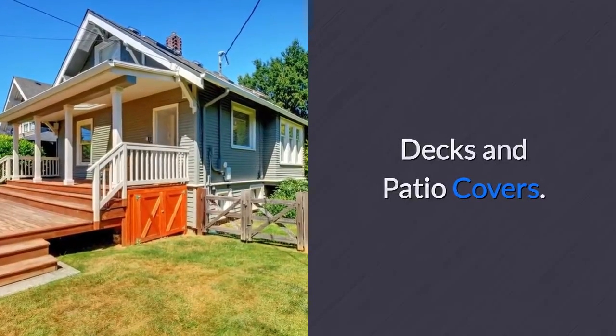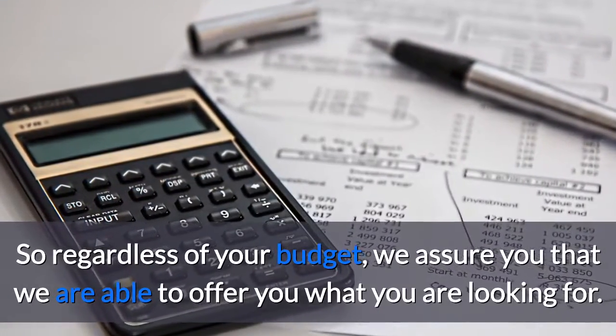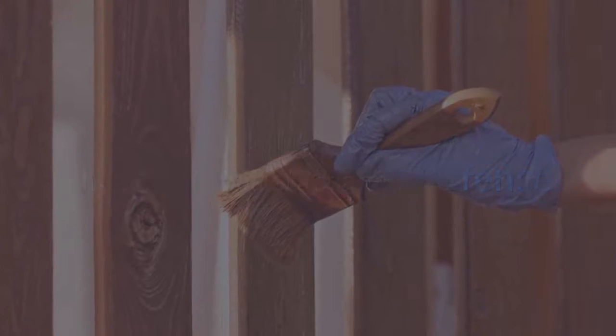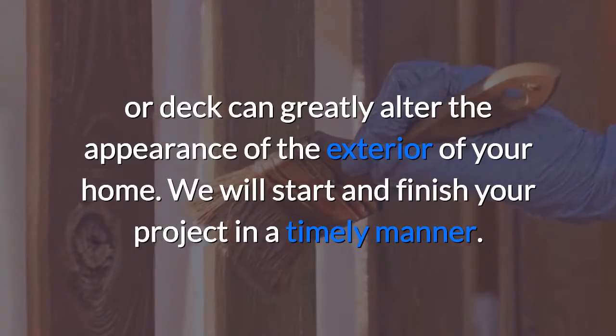Decks and patio covers. We offer patio and deck covers at every price point. So regardless of your budget, we assure you that we are able to offer you what you are looking for. Fence painting and staining. The appearance of your fence or deck can greatly alter the appearance of the exterior of your home. We will start and finish your project in a timely manner.